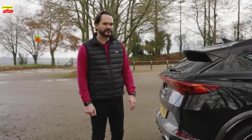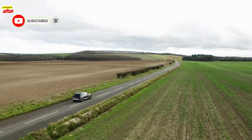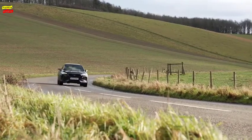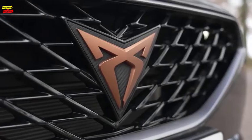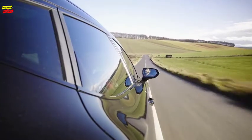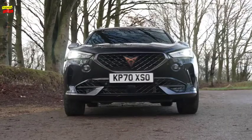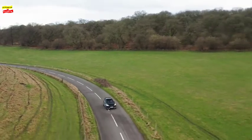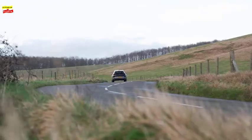Great looks mean nothing though if it can't back it up on the road, and on paper, the Formentor seems to stack up pretty well. This version gets 306 horsepower from a 2-litre 4-cylinder engine and 295 pound-feet of torque. 0 to 62 will come in 4.9 seconds. If those numbers sound pretty sporty to you, then you're right, because they are pretty damn close to the stats of the Porsche 718 Cayman.